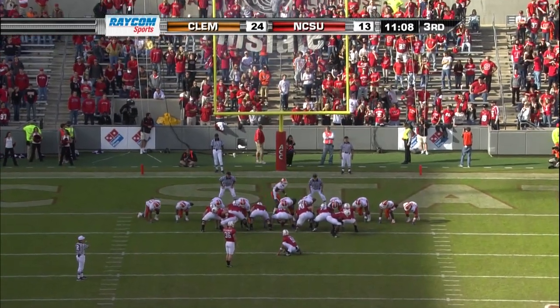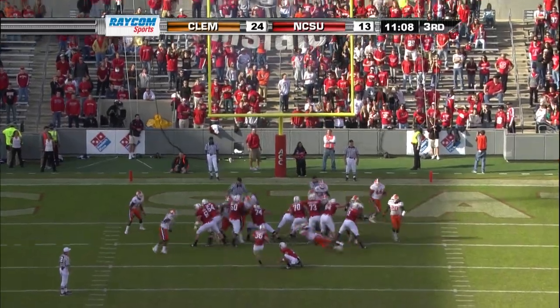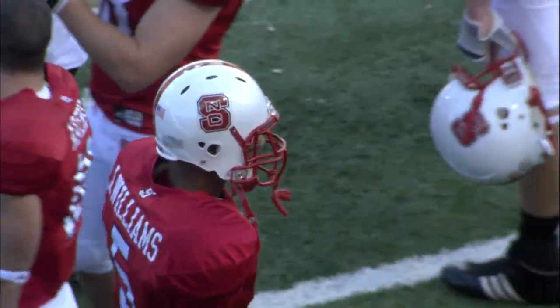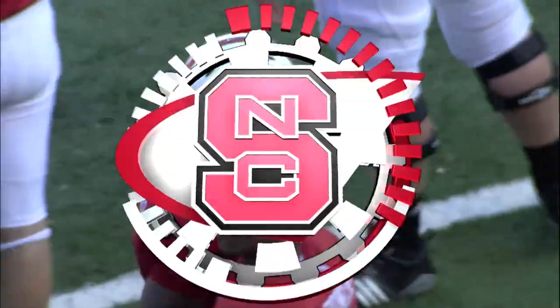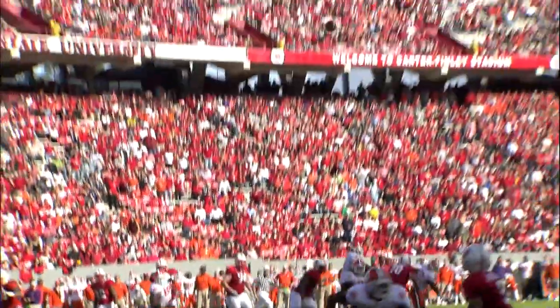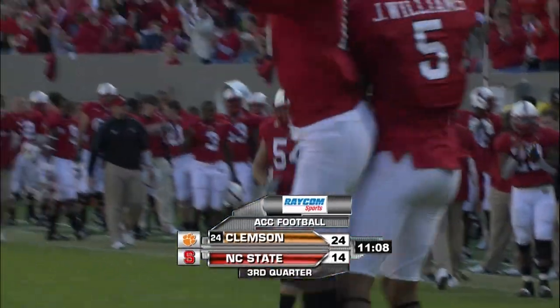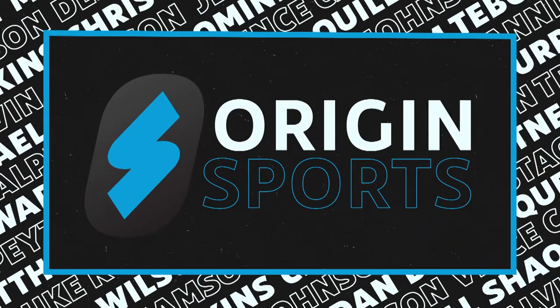The extra point attempt is good. And the Wolfpack has climbed within 10. Well, what a way to start the second half on a sunny afternoon in Raleigh. NC State attacks, scores, 10-point game.